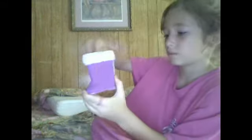Here are my American Girl shoes. Here are my pink winter boots. Some more winter boots. Ooh, slipper. This is an older generation slipper. Here are some American Girl flats. They're not the same. Here, and here's the Our Generation cowgirl boots. So that is it for this American Girl.